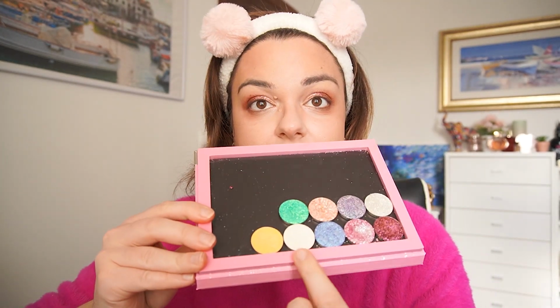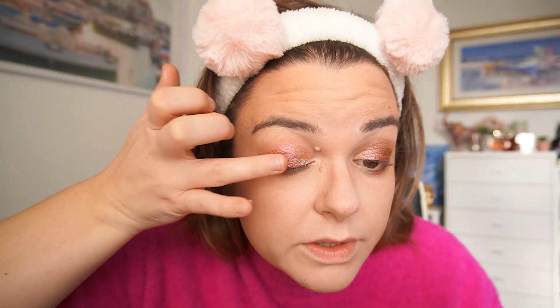I do have this shade, which I think, let me just swatch it. This is pretty amazing. So it's got like orange and green. I wonder if I do that. Ooh, just a little bit. Just a little bit. Ooh, that is pretty. Am I going a bit mad? I don't know. Alright, I think that's enough with that.